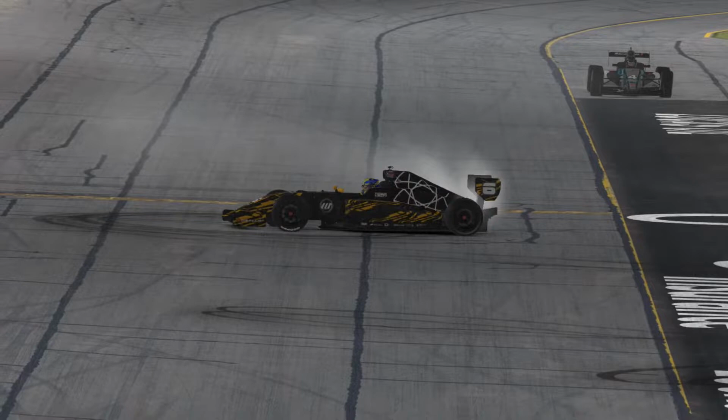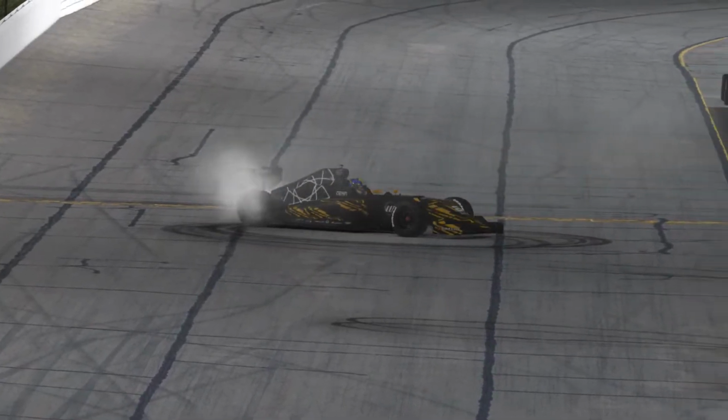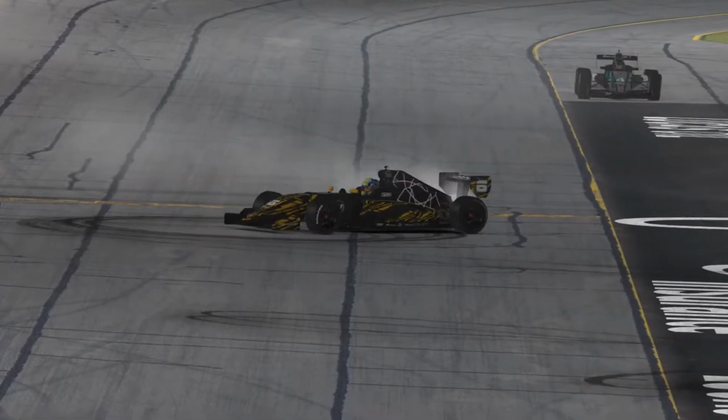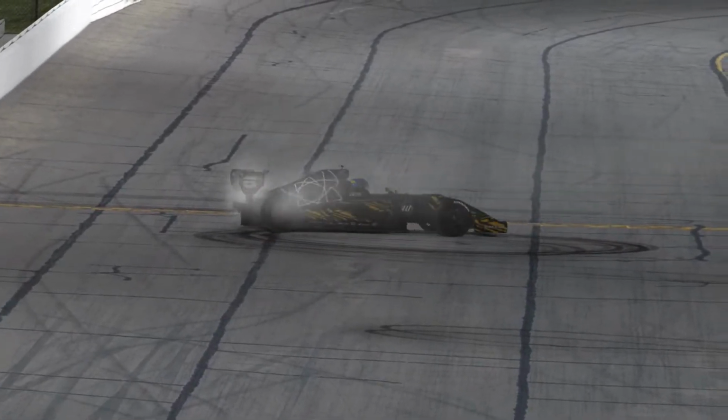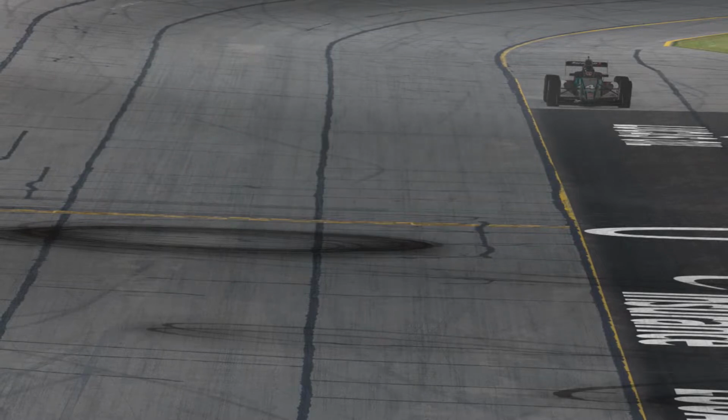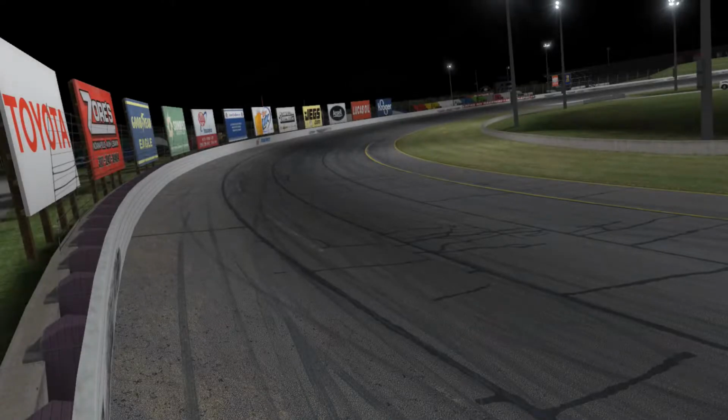Nice tidy donuts there at the start-finish line, by the way. You're making me hungry. Are those jelly filled? Man, that's hoonigan type stuff. That's a perfect circle. That's impressive. He must have had a lot of practice doing donuts, doing victory donuts. Yes. Oh, man, that one was fun.